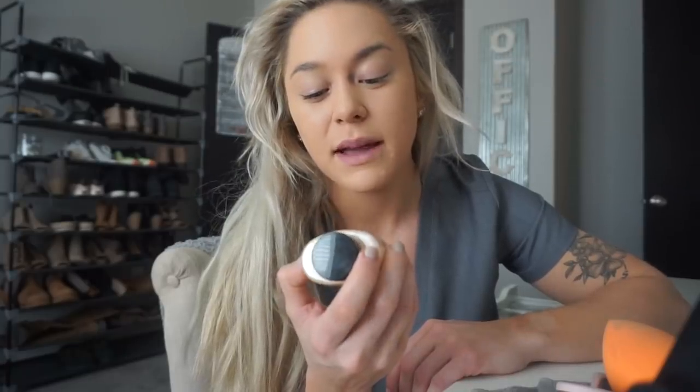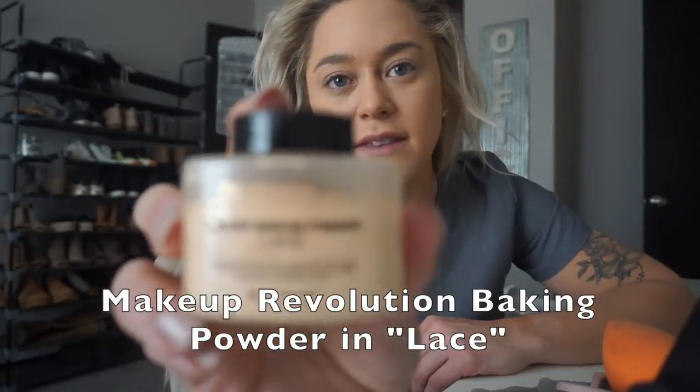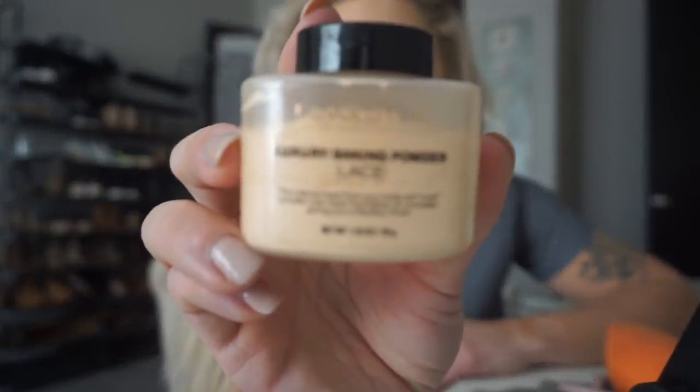But the makeup setting powder I'm going to use is by Revolution. Makeup Revolution, it's the luxury baking powder in lace. I've used a decent amount of this, if you can't already tell. Maybe you can't.